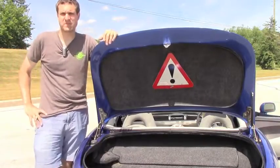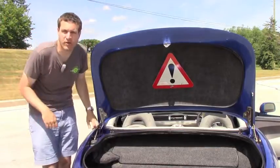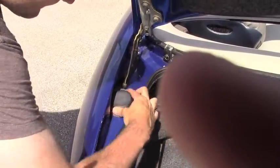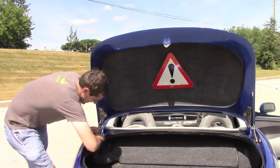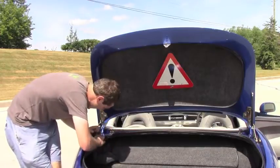The last interesting thing about the trunk, if you want to put fuel in the car, naturally they put it in the trunk. And they put it in the worst possible place, so it's incredibly difficult to get leverage, oh my god, in order to remove the fuel cap.